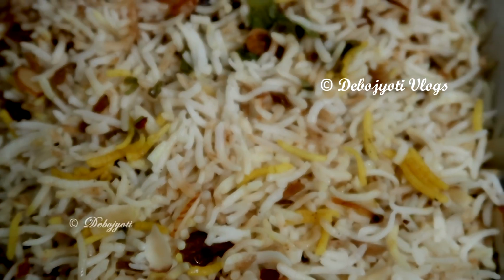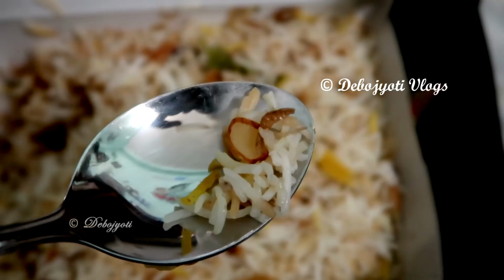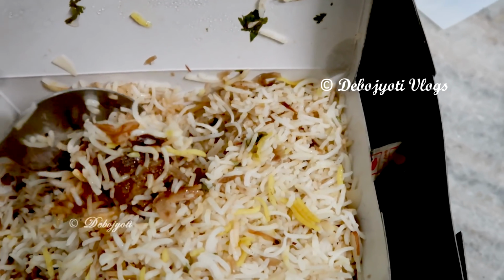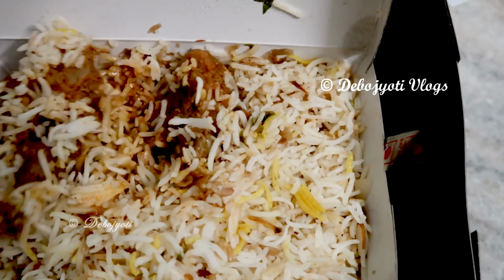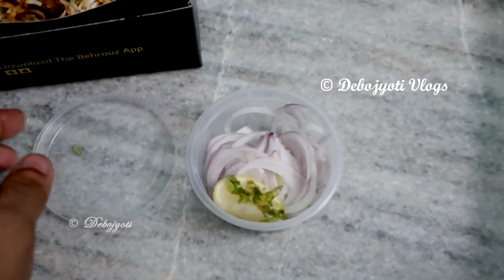of almonds, pistachios and cashews along with raisins could be found on the top of the rice. And as we dig deep in, we can see small boneless chunks of mutton pieces which had a mouth-watering aroma. The mutton pieces were very succulent, and the boneless mutton pieces are really unique, which makes it different from other typical biryani.